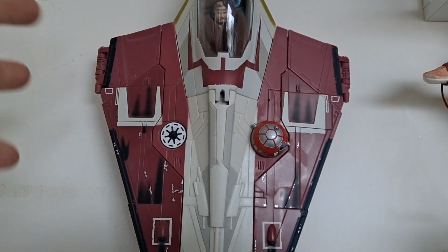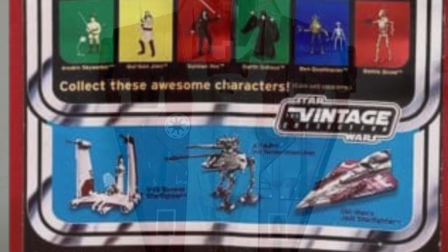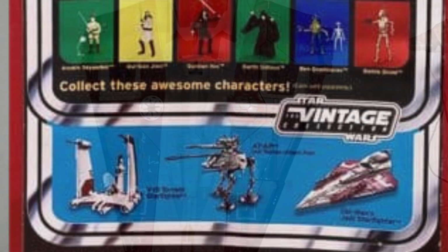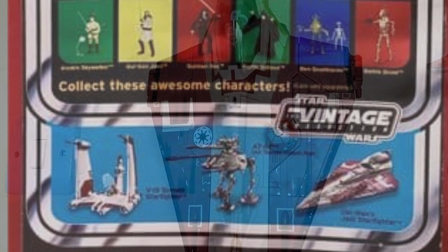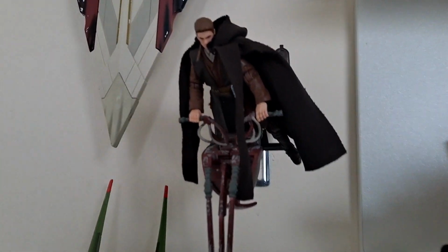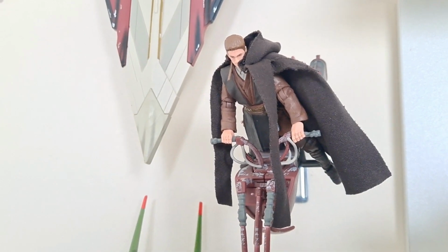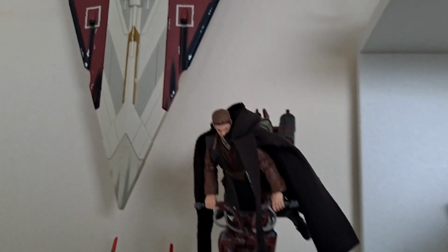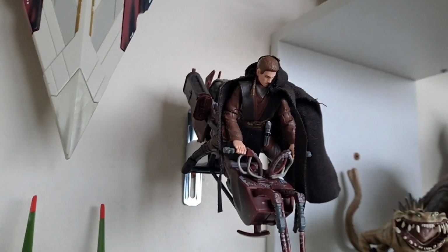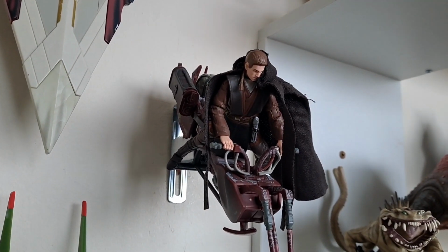On the backs of card backs from 2012, they have this vehicle advertised as being in the vintage collection, but it never was. They gave you the Revenge of the Sith one. Down here we have Anakin Skywalker on a speeder bike. That's great. That's the Lars, the actual speeder bike that you got from around 2002, I guess it was. But that's a modern Anakin figure, a nice one. The latest TVC Anakin one.